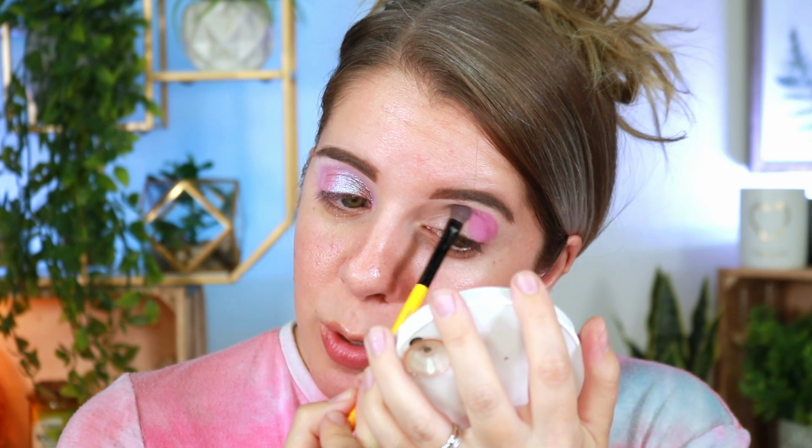Now looking at this shadow right here, this looks pretty much identical. I could definitely see a little bit of difference when I was swatching the two together. You could see a little bit of the difference, but not much. They pretty much are identical, which gets me so excited because I absolutely love the Huda Beauty Rose Quartz palette.